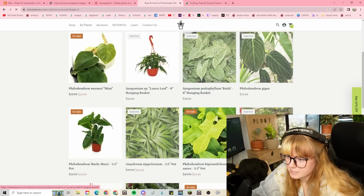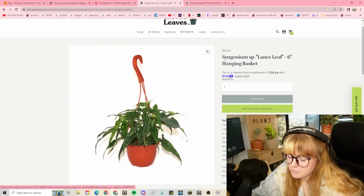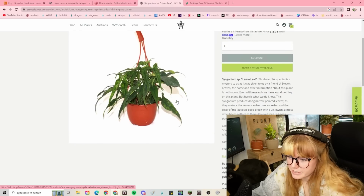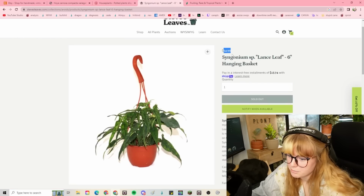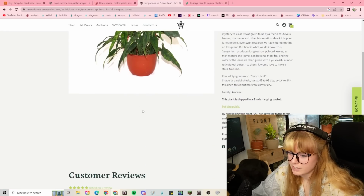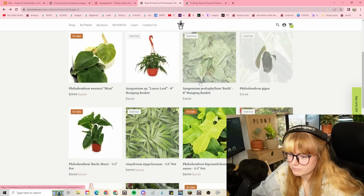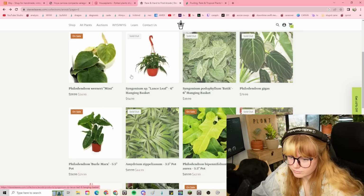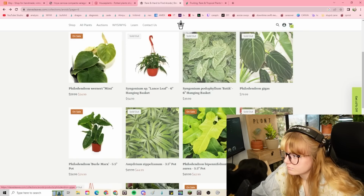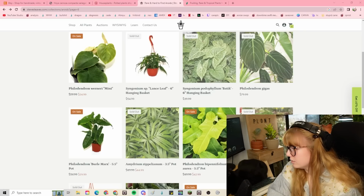Lance leaf. This is a good plant. I love this plant. I own this plant. If the basket actually comes in this full, I would say this is a really good price and you should buy this. Not you, as in you, Alex, but like people. Yeah, just you in general. If it actually came this big. Now that right there looks like the type of houseplant I'd normally think of, I guess.